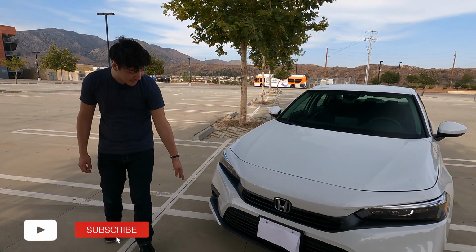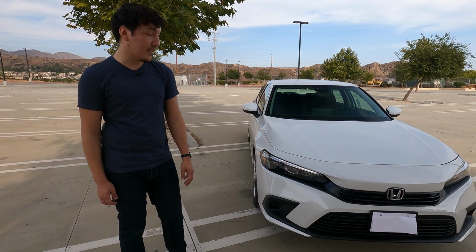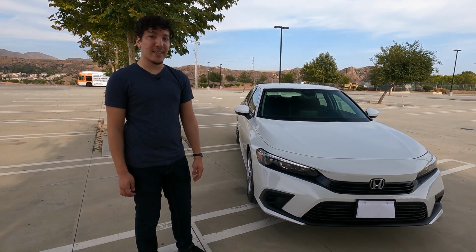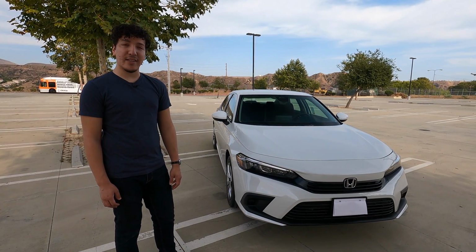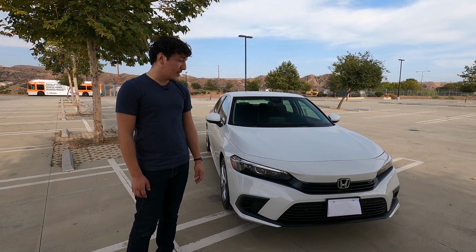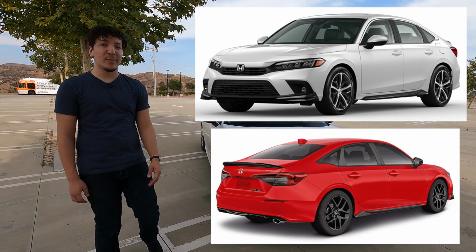You got the expected grille here, and if you want a sportier or more aggressive body, they have an HPD option, and it's about $1,395. It gives you more aggressive styling on the front, the side skirts, and also a spoiler on the back as well.